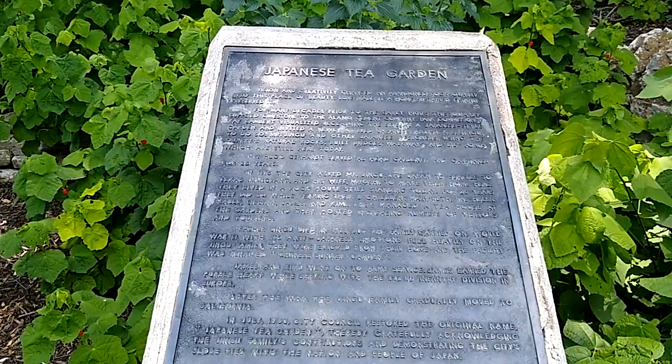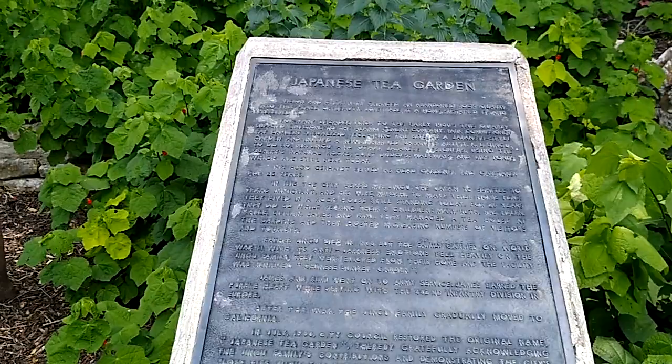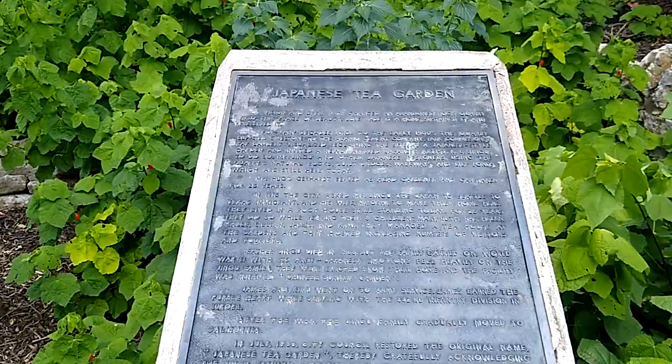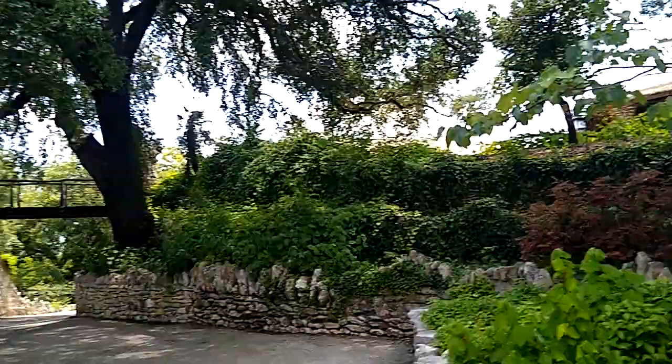In July 1983, the City Council restored the original name, Japanese Tea Garden, thereby gratefully acknowledging the Jingu family contributions and demonstrating the city's close ties with the nation and the people of Japan. Rededicated October 1984. So there's some history right over there. It's pretty awesome that it was actually somebody's house. How about that?